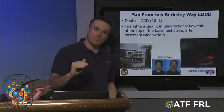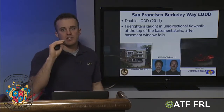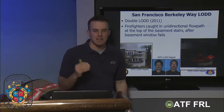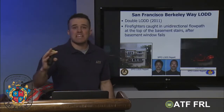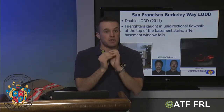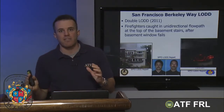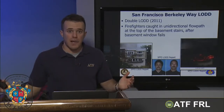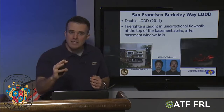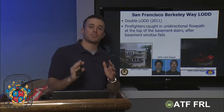Again, a working basement fire. The ventilation changes. A single pane of glass fails. What does this mean? It means you might run nine basement fires, and out of all nine, that pane of glass stays intact. You're going to make those stairs. It's going to be a hot fire, but you're going to put that fire out. But on that tenth fire, if that pane of glass fails, it's going to be almost impossible to make those stairs. The temperatures are too high.